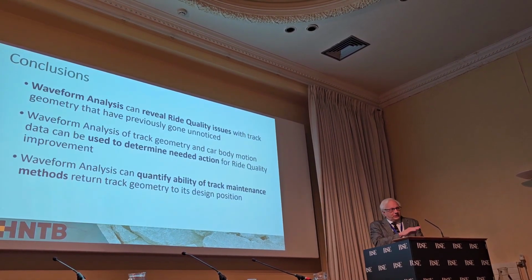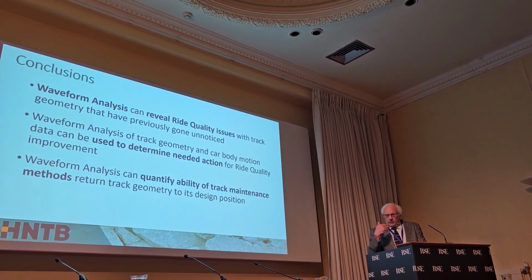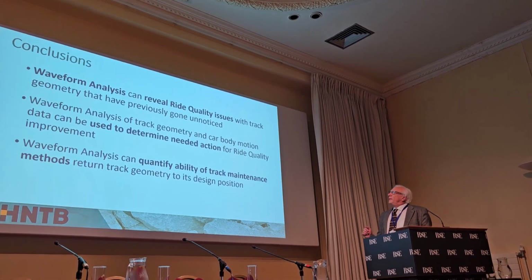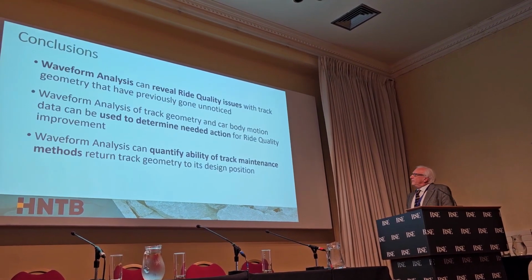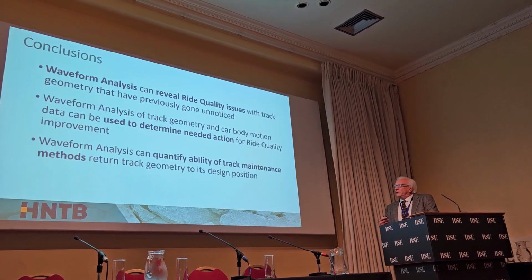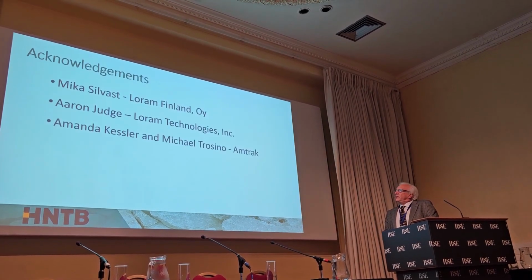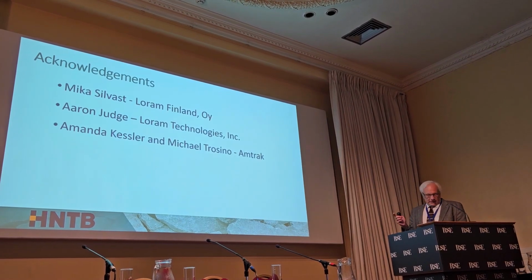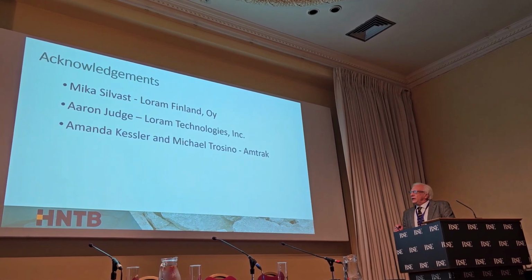What do we fix in the track? What track geometry feature do we need to focus on? Is it profile? Is it lateral alignment? Is it cross level? What's it going to be? And as I mentioned, the last thing there, it can guide us in terms of finding the track maintenance method that is most well suited to improve the situation.